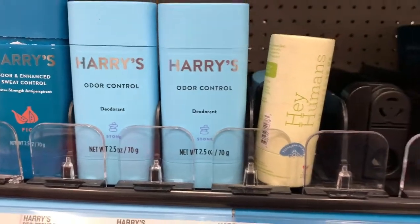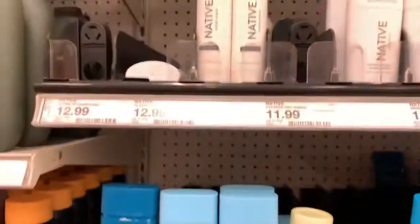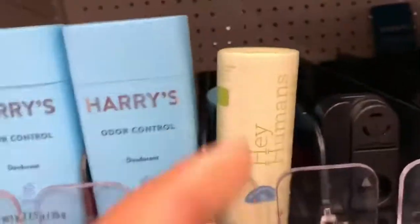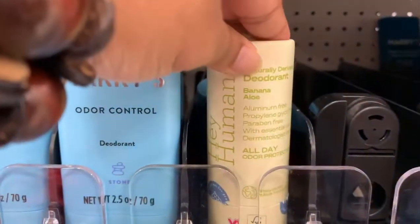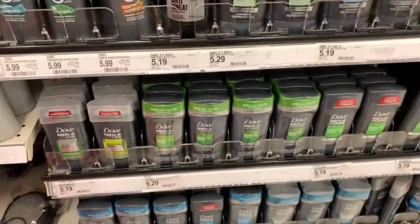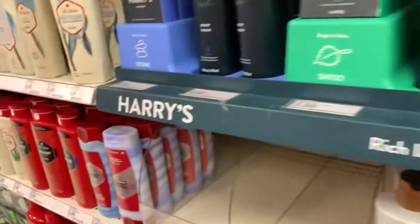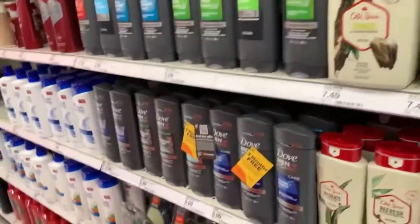See, this is the one, Hey Humans. And that one smells like bananas, you guys. I've been wanting to try it because it smells so yummy. It smells so good. But, you know, it's natural deodorant, so I don't know how well it's going to work with my body chemistry, but that's on my to-do list next week. But I wanted to come and browse. Y'all know I like to browse first and see what's in there, and then I go home and make my list, because I can't come in the store without a list.